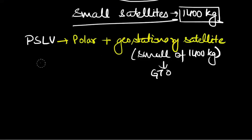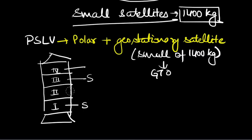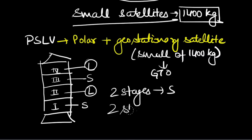This PSLV is a 4-stage rocket, where there is the first stage, second stage, third stage, and fourth. The first and third stages are solid stages, and the second and fourth stages are liquid stages. So this is important to remember that 2 stages are solid and 2 stages are liquid: the first stage is solid and the third stage is solid, and the second and fourth stages are liquid.